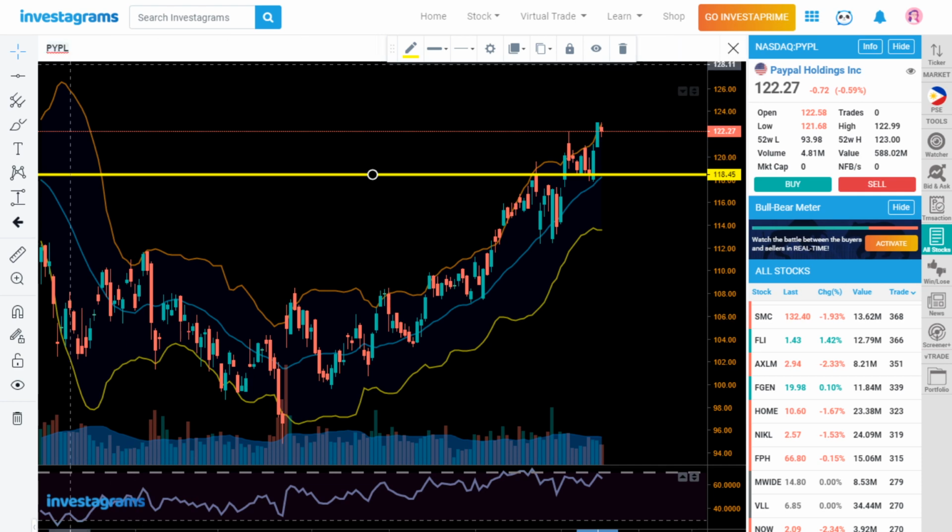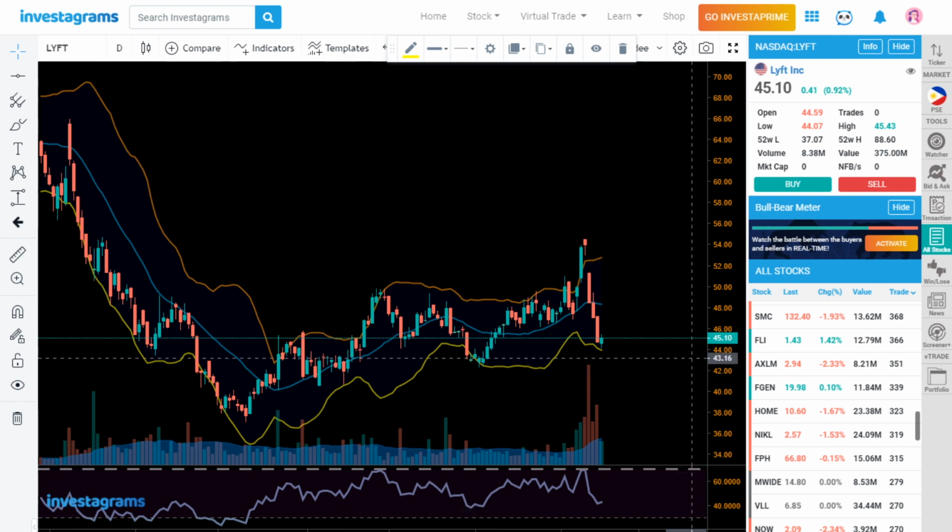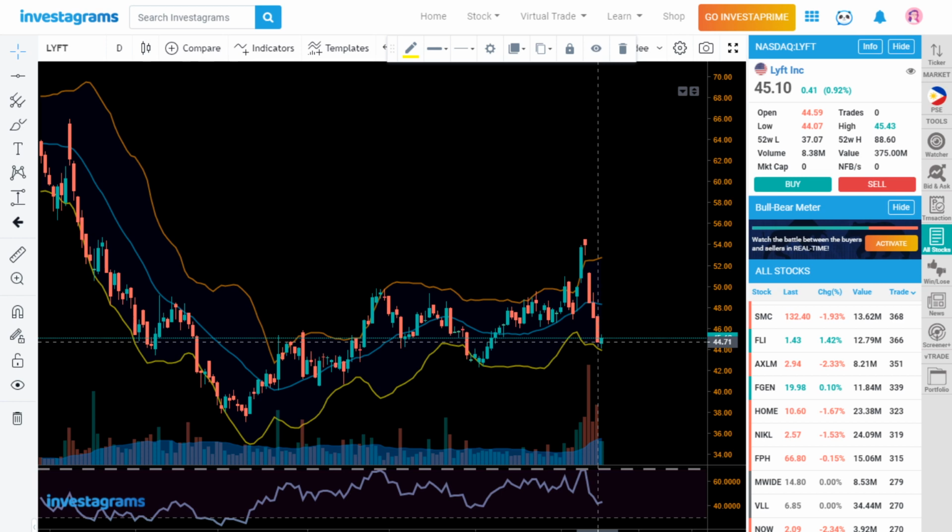Oh, another promising move. I also entered Lyft. Yesterday I entered Lyft. I hope this is going to sustain. Continue to move up, hopefully.